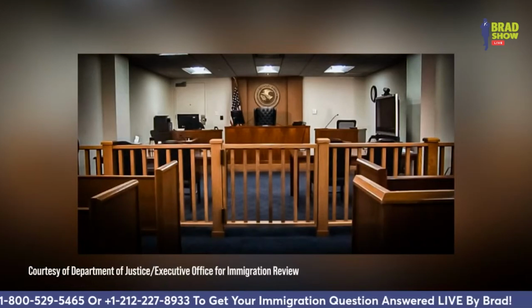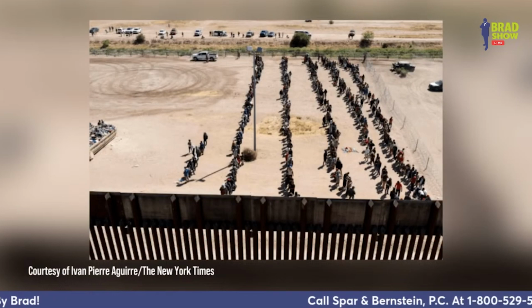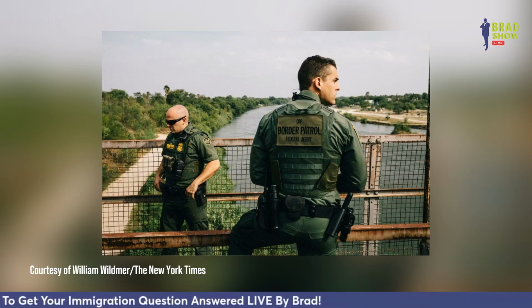Now, the Brookings Institute suggested several potential solutions, including temporarily closing the border to address the overwhelming numbers, recruiting and training more immigration judges to handle the backlogs, implementing a surge management plan similar to the reserve components in the military, and paying higher wages for Border Patrol agents to encourage people to join the Border Patrol.